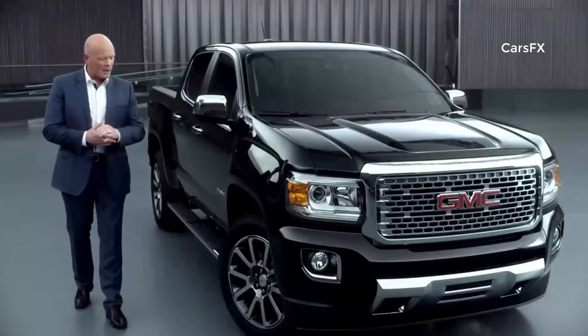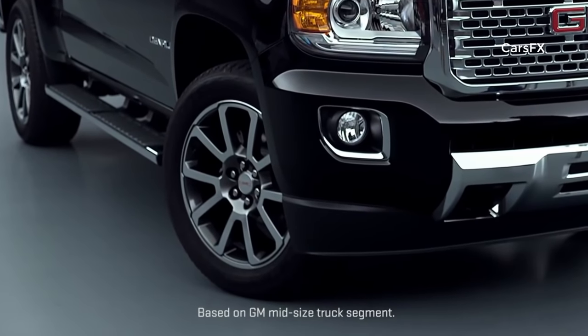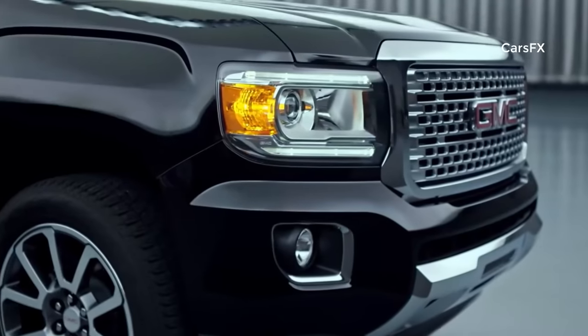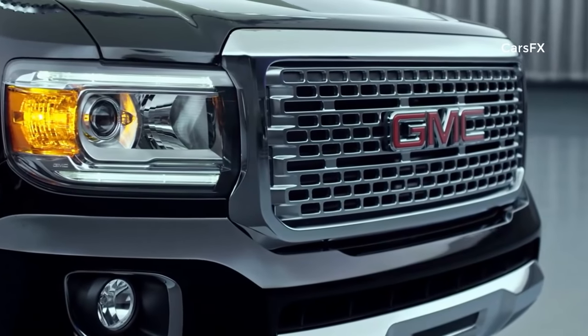For the Canyon Denali, we have, for example, 20-inch wheels. In a market where 18-inch wheels are the largest size you can typically get, I think if there's one key detail that tells the customer there's a Denali coming towards you, it's the grille. There really is nothing like it on the road.